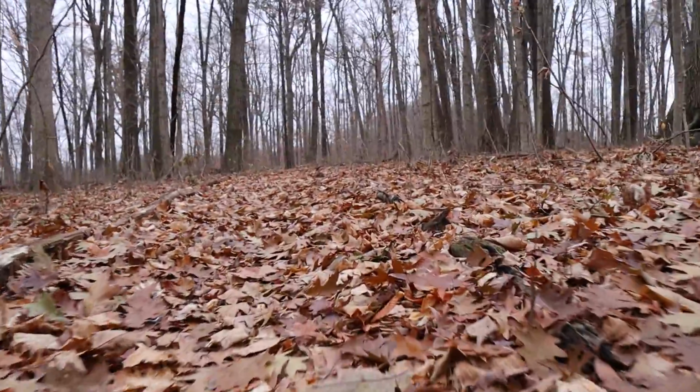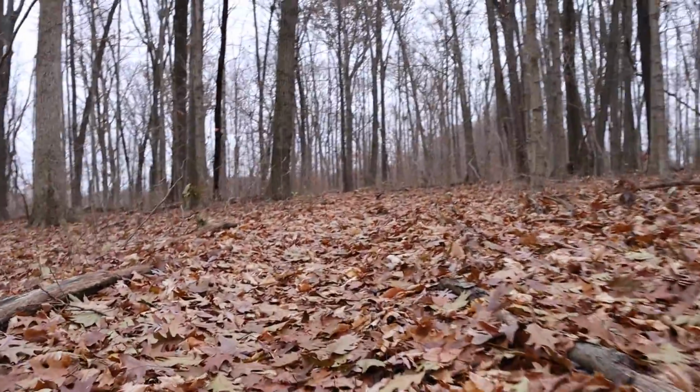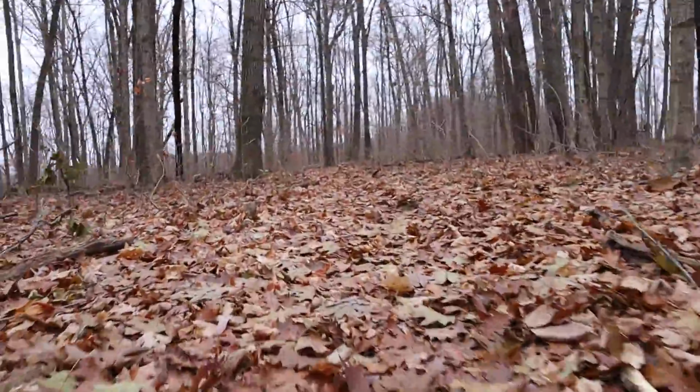But again, let me know if you know any of these items that we found here today, what you think about it, what you think about these types of locations. And yeah, almost to the edge here, and unless I see anything else, we're pretty much gonna be done with this place.